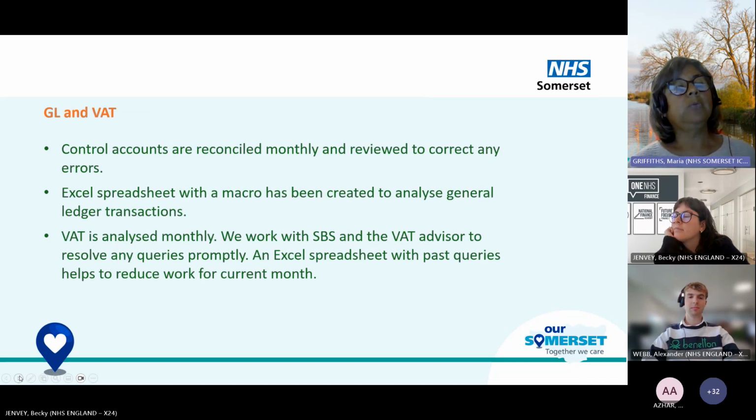The other part we have introduced is an automated spreadsheet on the control accounts side. We reconcile the control accounts monthly, and we review them monthly to correct any errors.